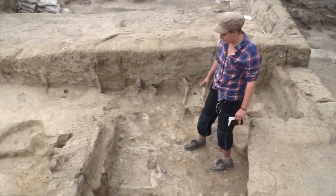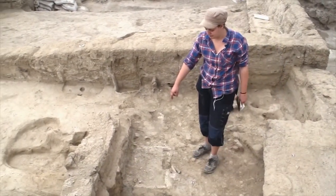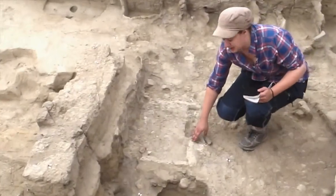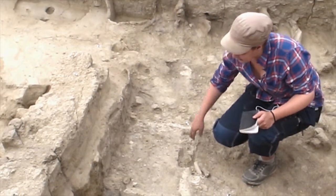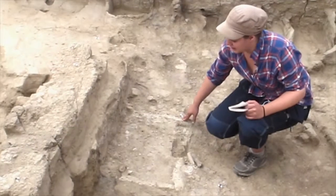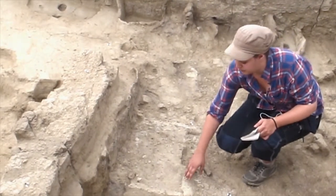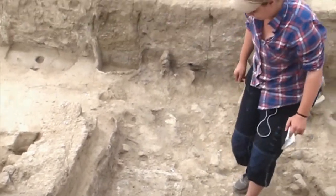What we have done other than this is that we have removed the walls of feature 3698. We have come down to a level where we stop because we didn't have time to do more. But we can now see more clearly how they constructed this bin. They probably built the side walls first and then the front wall, which they repaired at some point here with the makeup layer which we have removed.